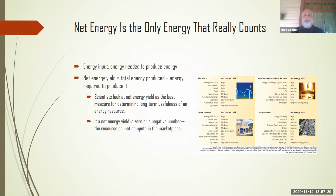And then the next one is net energy is the only energy that really counts. And what that basically means is there's all these different types of energy out there, but there's an investment on the front end. So it's really not about, oh, I've got this barrel of oil, here's how much energy I have. It's almost similar to the full market pricing that we talked about earlier, that it's important that we take into account all of these things. So it's really net energy yield: total energy produced, and then the energy that you have to put in to get it. So you can see over here, some of the different things that we use, like for electricity, energy efficiency is high, hydropower is high, wind is high, coal is high, and then natural gas is medium, geothermal is medium, and then you can see on the other end, very, very low.